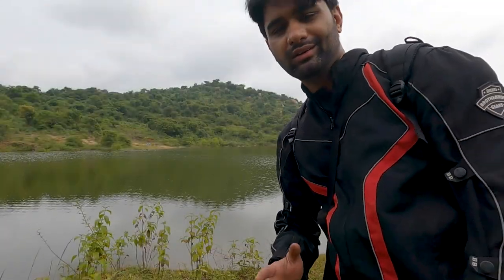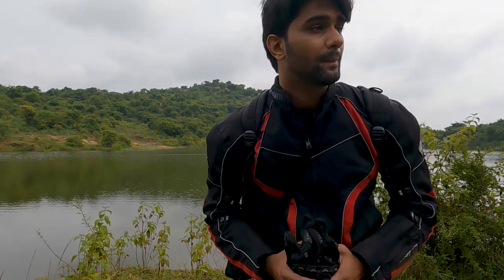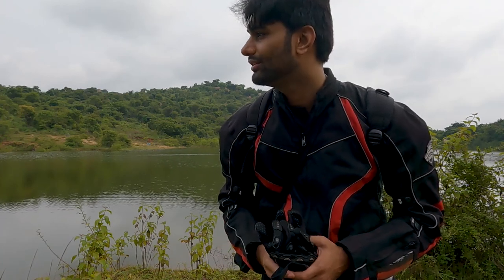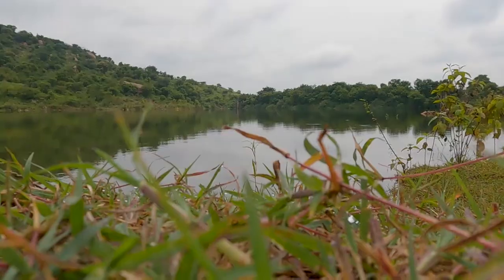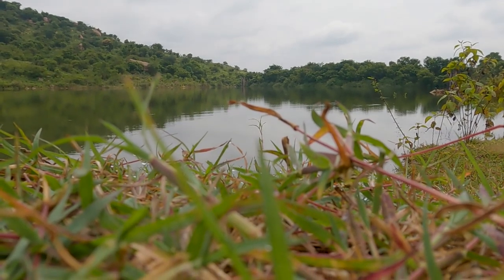The surroundings, hills, the trees, the lake, everything is really good. But I don't see it. I don't see any composition here. The silence is... it's really, really good. Wow.